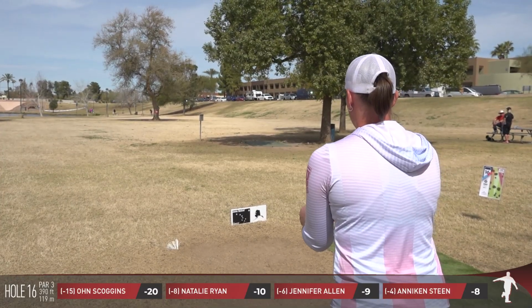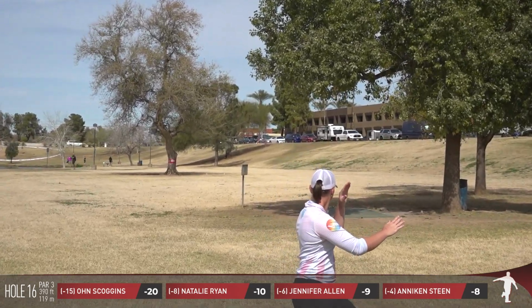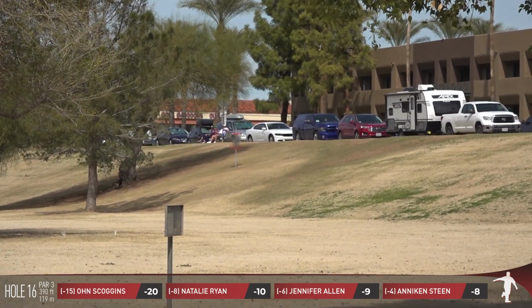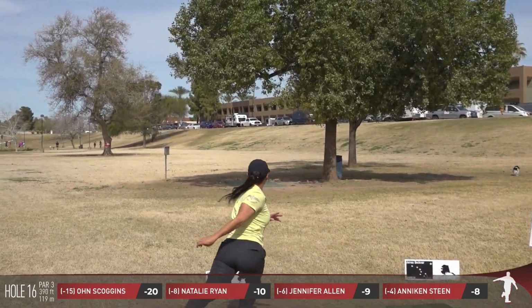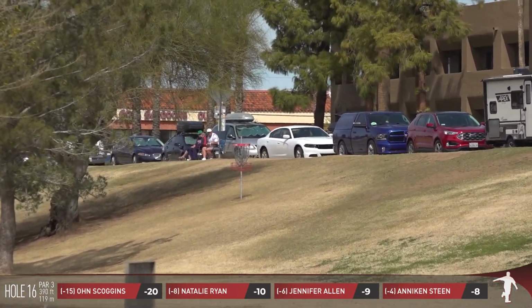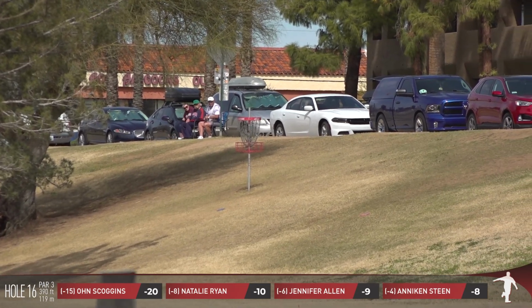She didn't get that much play, so we're actually good on that one. But I don't think she's going to be happy with that drive in the end because she was trying to get up the basket. Yeah, she is on that short side, so it doesn't come into play. And Natalie's going to have a look for birdie. That looks really good. And it's so flat, so it's going to match the hill. Oh, my gosh. Beautiful shot. You owe me a Coke.